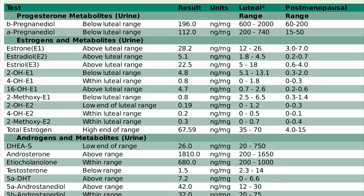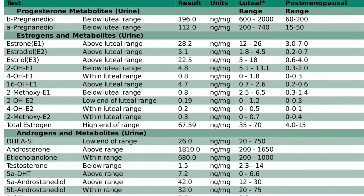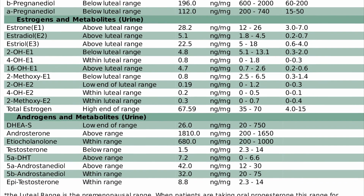Page 2 goes into detail about your sex hormones and metabolites. So this is really nicely laid out for you as well. So you can see your E1, E2, E3. You can see there's metabolites, and we're gonna get to a nice visual of that as well in the next page. But this is a great way to kind of see at a glance what everything looks like.